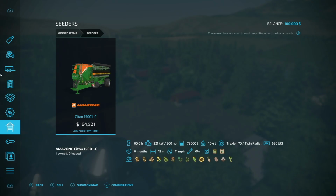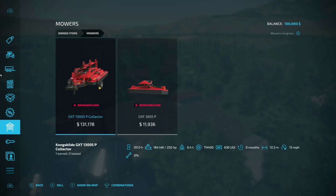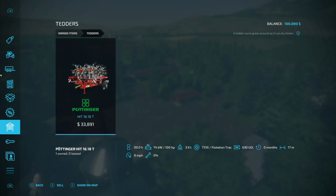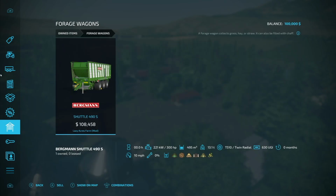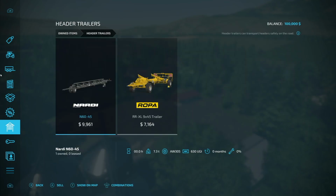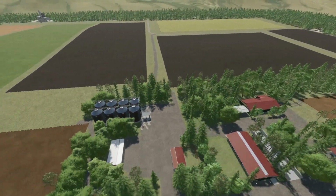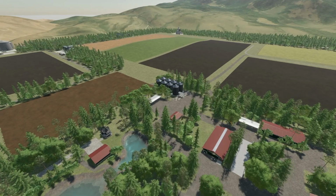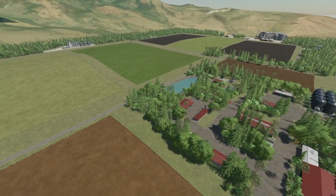And then moving over to the header for that, the beet harvester. Then we have a seeder. This will seed very nice amount. Then you've got your planter, fertilizer spreader. We've got a couple mowers. I like those mowers. Nice tedder. Windrower, loading wagon, which will hold 495,000 liters. Very nice. And then we also have a modified baler and a couple header trailers to match. So, depending on what you guys want to do, if it is just purely farming that you want to get involved with, definitely check this out.